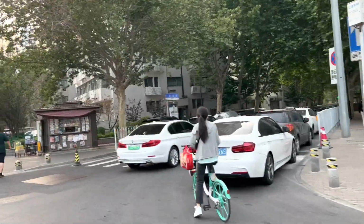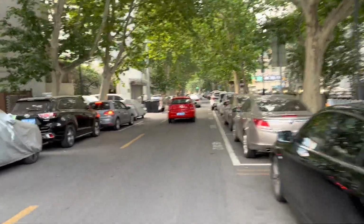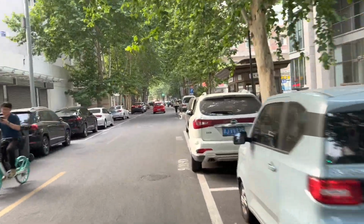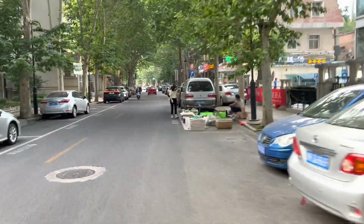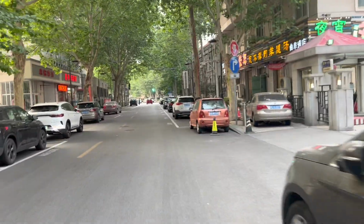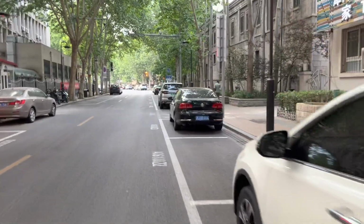So we're making a turn here, going into a slightly smaller street. And here you see something that's quite special about Tianjin. You see these alleys with trees on the side, a little bit like a European style, very relaxing, quite beautiful. You see it a lot in Shanghai as well, but it's not that common in other cities around China.